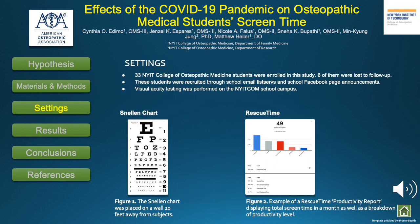second visits. A total of 33 NYIT College of Osteopathic Medicine students were enrolled in this study. 6 of them were lost to follow-up, leaving a total of 27 in the end. These students were recruited through school email listservs and school Facebook page announcements. Visual acuity testing was performed on the NYIT school campus. Figure 1 below is an example of a Snellen chart like the one used during the study. It was placed on a wall 20 feet away from subjects to test for visual acuity.